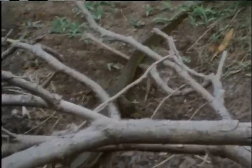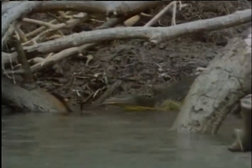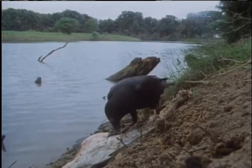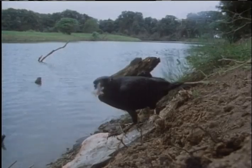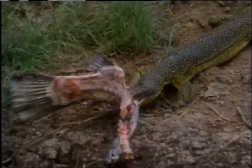This monitor lizard is big enough to be a bold thief. He smells a fine fish on someone else's dish. But look out for an even better burglar.